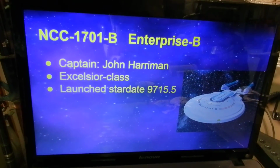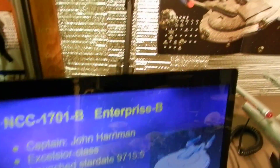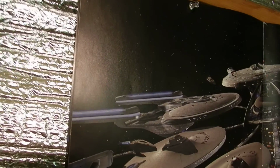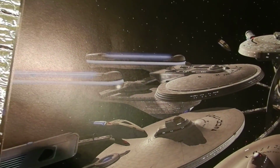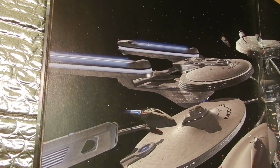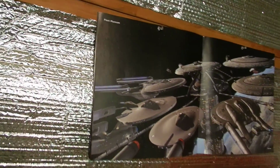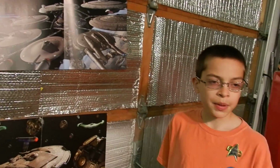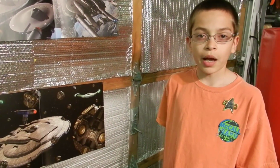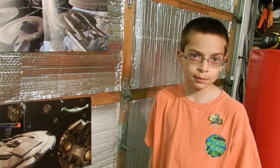Moving on, we move to the Savior, Enterprise B. The ship saved 47 people's lives. It was an Excelsior-class ship captained by John Harriman. It had 29 decks and was launched stardate 9715.5. Its weapons were photon torpedoes. Torpedoes away. It appeared in Star Trek Generations and A Matter of Time, a Star Trek episode in Star Trek The Next Generation.